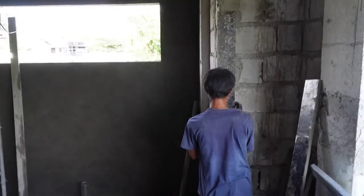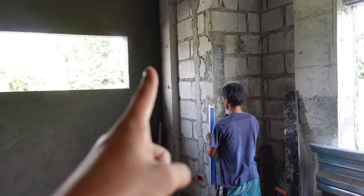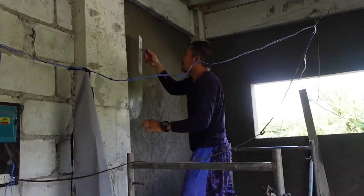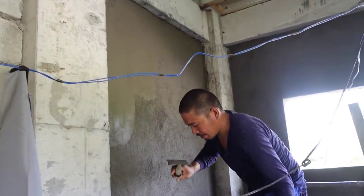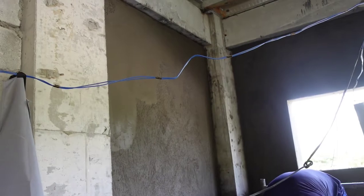They're not attaching some pieces of phenolic boards on this section because they're about to plaster that section as well. Currently, Kuya Janjan is already coating this section with pure cement as a final touch.